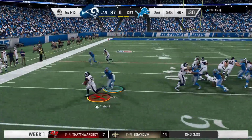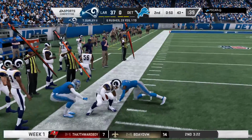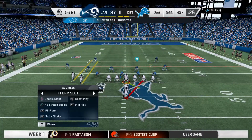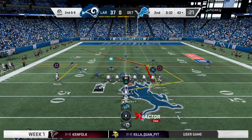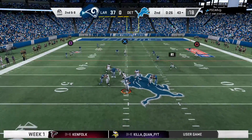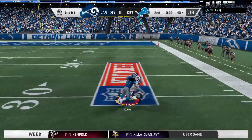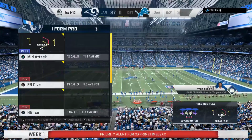On 1st down, it's Gurley. Tackle made by the 3rd-round pick out of Louisiana, Tracy Walker. Tracy Walker on the tackle. Gain of 2. Brings up 2nd and 8 at the Lions' 43-yard line. Throwing on 2nd and 8. Goff. And that's complete to Cooks. And brought down, but able to get it to their 30-yard line.